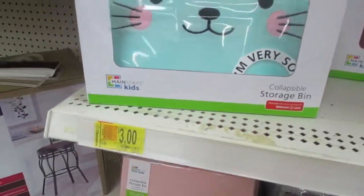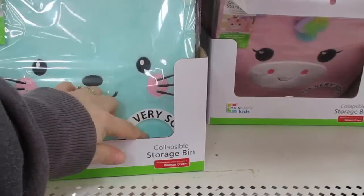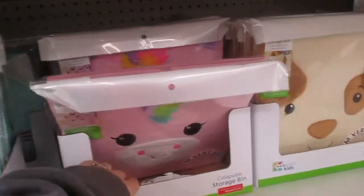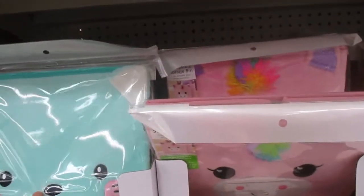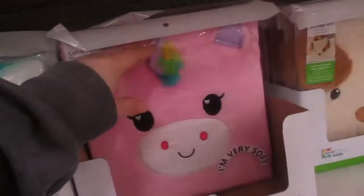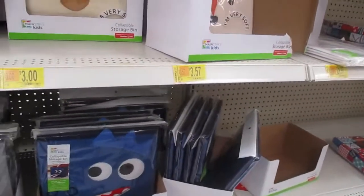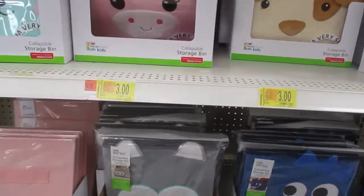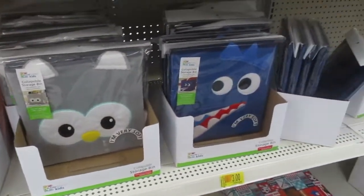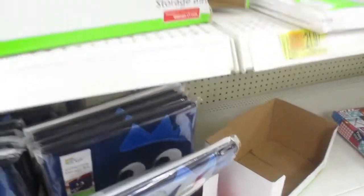And they've got the little chair covers on clearance. Oh no, it's a storage bin. Oh, how cute. Those are little storage bins. You could use those to organize kids' closets or playrooms. They've got, is that a kitty? I think that's a kitty cat. And it's really soft. And they've got a unicorn, a puppy, a fox, an alligator, owl. Lots of different designs. And they're on clearance for $3. Really cute. Such a great idea.